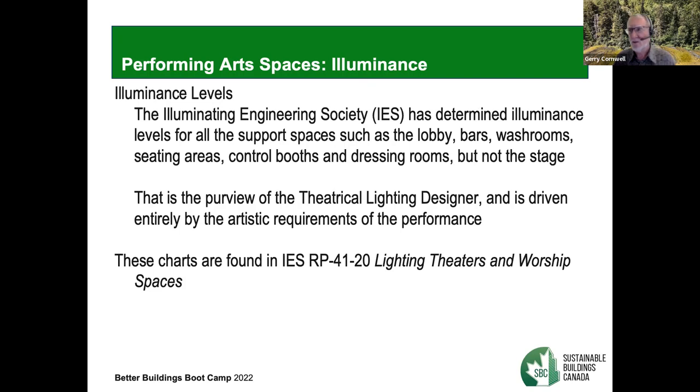So let's take a look at some illuminance levels. Illuminance is the term that lighting designers use. I don't know in advance how much lighting training you folks have had, and it's probably a wide range as well. But the simplest metric that we can use in terms of designing lighting is illuminance.